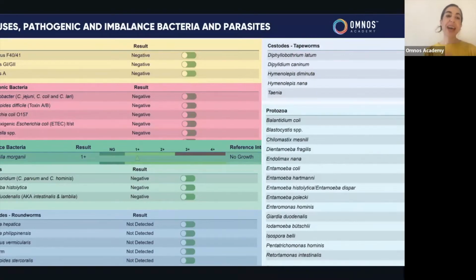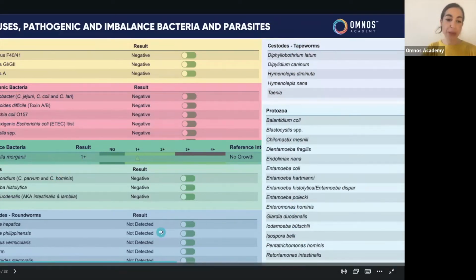Then after this view over your normal gut microbes, you also get tested for viruses. For pathogenic bacteria, there are more than the ones that I show here, but they didn't fit on the screen. Imbalanced bacteria that are cultured, so this could go up to 20, 33, we don't know. Parasites, and all of these are parasites that you also get tested for.